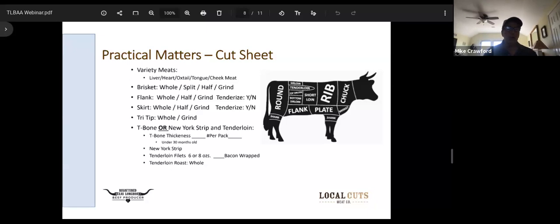Other cuts are, of course, your flanks and your skirts. That's where your fajita meat comes from. And for the Longhorns, I would always recommend that you tenderize these two types of cuts. Your tri-tip is on the top of the round. Again, I would leave that whole or grind it. That tri-tip will probably weigh somewhere around 2 pounds.